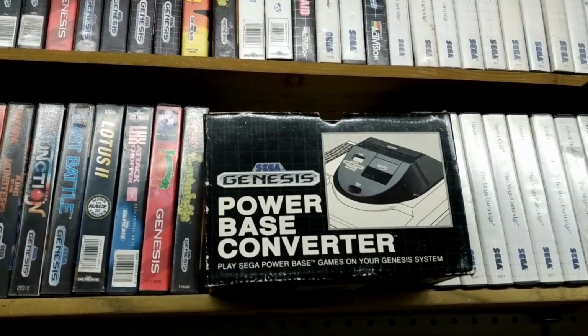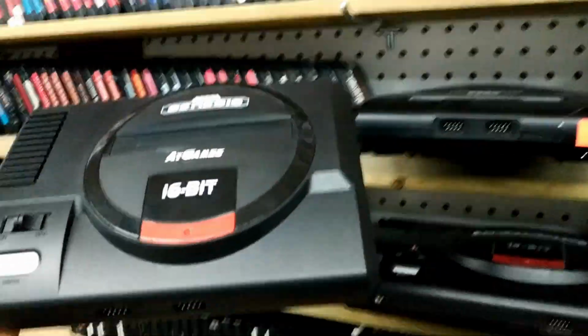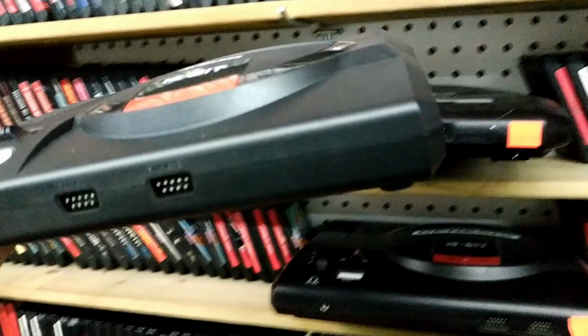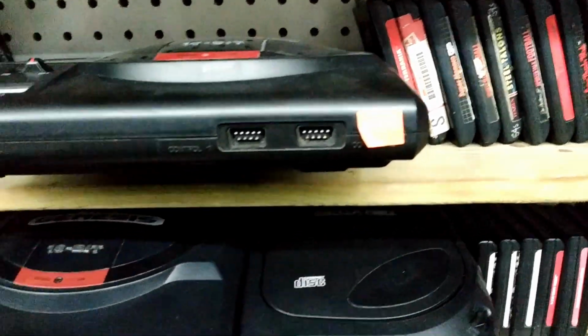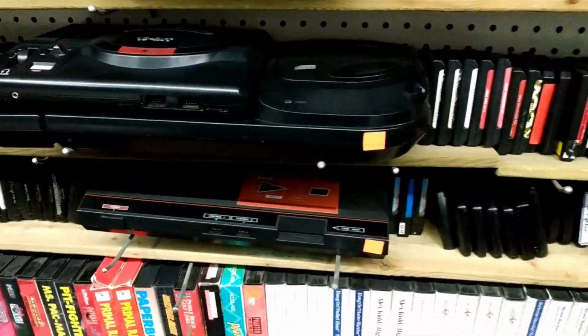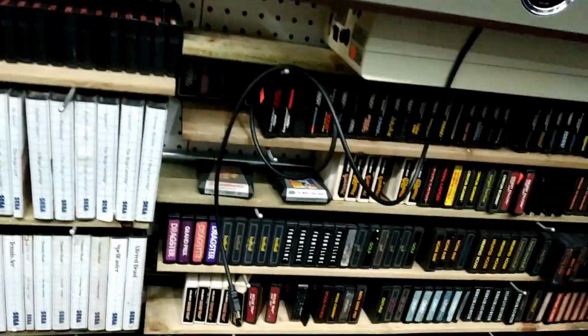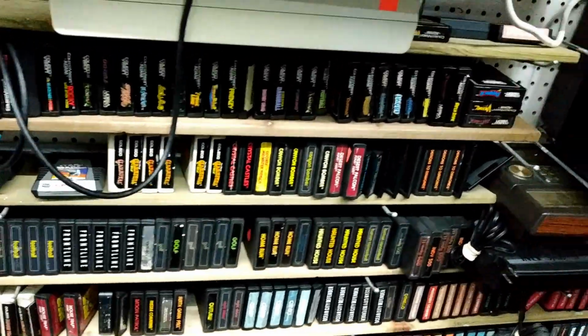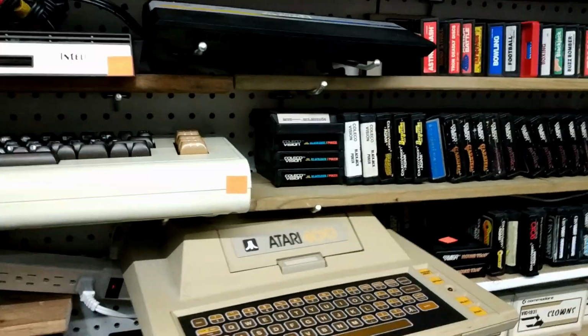Power-based converter to play Master System games on a Genesis. It was going to say took my eye. It didn't take my eye, but it sort of confused me for a second. I was like, why is this Model 1 Genesis slightly smaller? And then I realized it was that Genesis flashback thing that came out a few years ago. Atari 400.